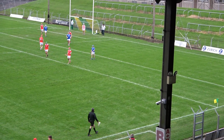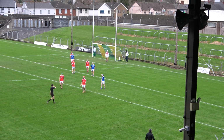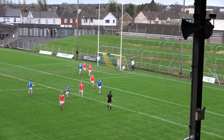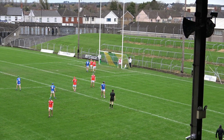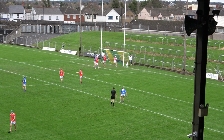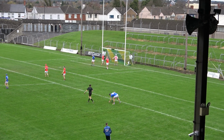and concedes the free. Probably not the worst free to give away there, CJ. Maybe not, but look, maybe a little bit harsh. He was around his neck a little bit high. Funny enough, the man played on and he scored the point, which the ref could have let go. But this should be a tap over for Shane Dooley for his second of the game.